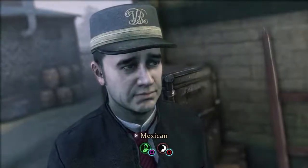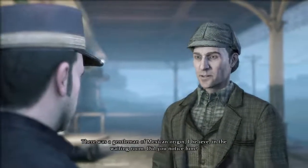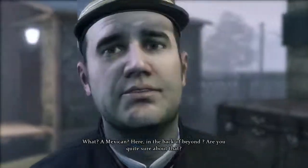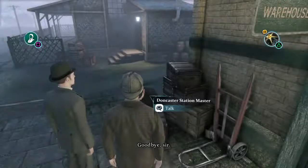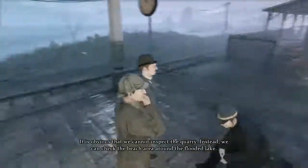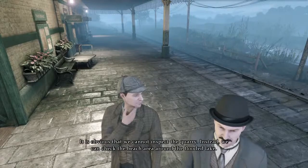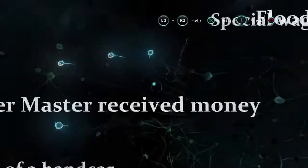Quite defensive, isn't he? There was a gentleman of Mexican origin, I believe, in the waiting room. Did you notice him? What? A Mexican? Here in the back of beyond? Are you quite sure about that? Goodbye, sir. It is obvious that we cannot inspect the quarry. Instead, we can check the beach area around the flooded lake.